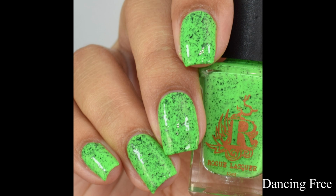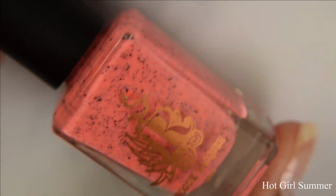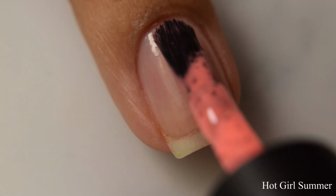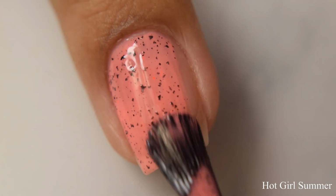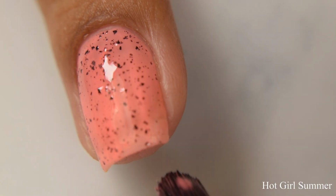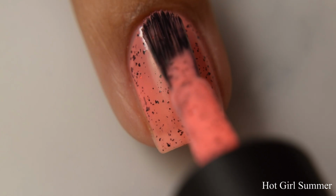And lastly, in the summer acrylics is Hot Girl Summer. This is a neon coral with black flakes. So this, I think my swatches just kind of blew up, and it is so inaccurate. But corals, pinks, and reds, when they're bright, you guys know the drill. They typically give me pretty much all the trouble for photographing them.